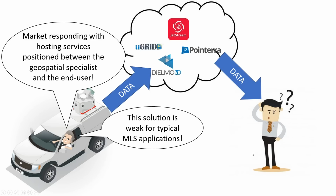Okay, it's hosted, you can get to the point cloud data, but this solution is weak for a lot of MLS applications because we are building things. There's liability associated with it. This data has to meet very specific performance requirements, and everybody has to know about it. This solution is weak for that. And please don't interpret that I'm putting any of these down. They're useful. They do great things.